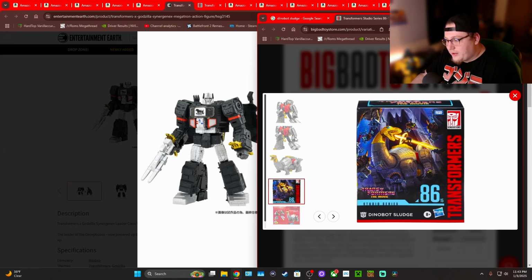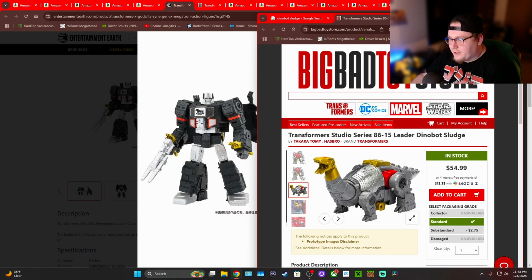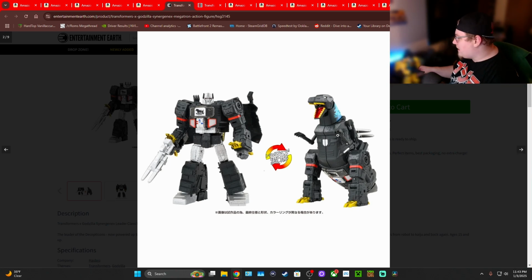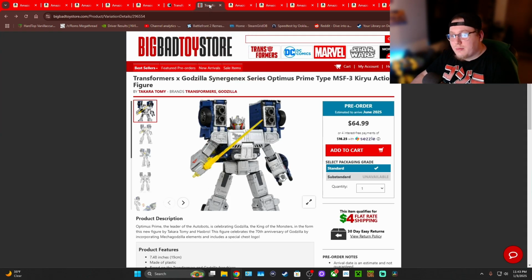I really think it's gonna be an awesome figure. Just awesome to have in general in my collection. Because, yeah, it's the best of both worlds. It's the two things I love. I love Transformers and I love Godzilla, so... Hey, it just sucks that they screwed up the collaboration.